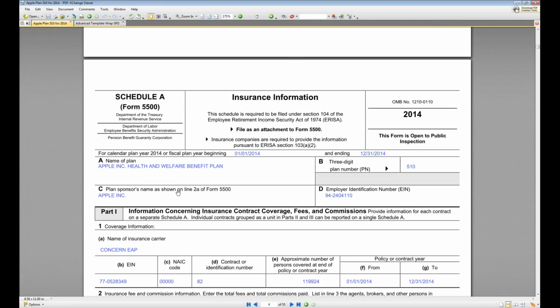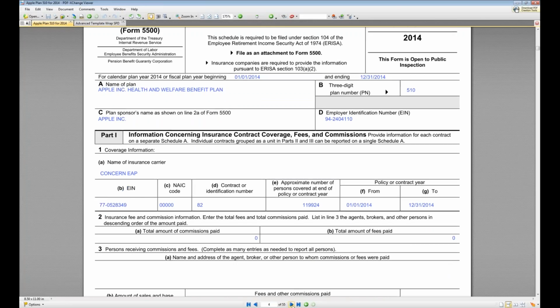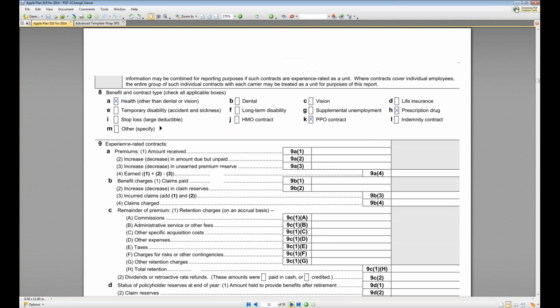And then everything else in the filing is made up of schedules. Schedule A for fully insured plans, Schedule C for large self-funded plans, and there's some specific financial schedules that go along also with large financial plans that are funded by a trust. We're not going to look at all of these schedules, but I'm going to look at one of them.